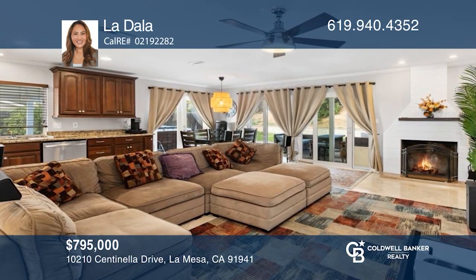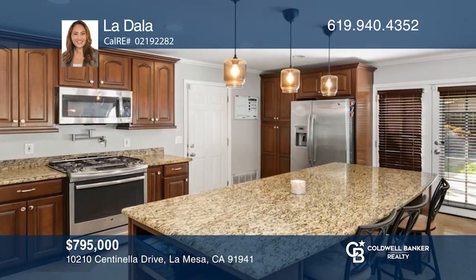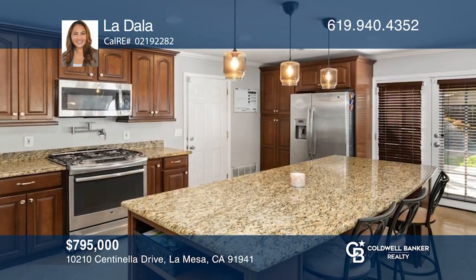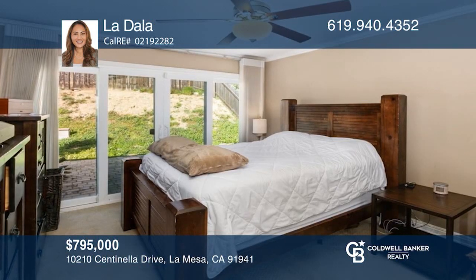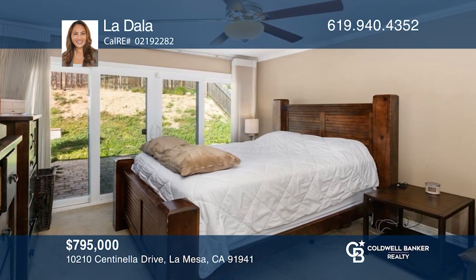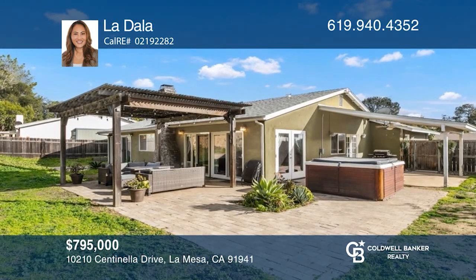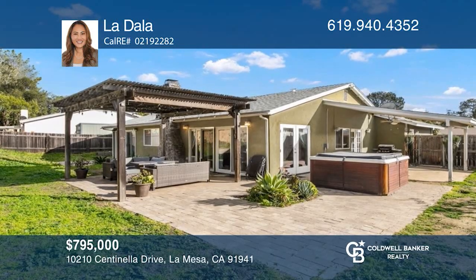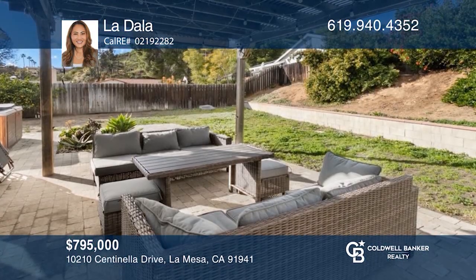Come enjoy an open concept floor plan featuring a cozy fireplace with French doors looking out to the huge backyard. The home features three bedrooms, a bonus room, two updated baths, a modern kitchen, travertine flooring, a backyard jacuzzi, and two patios to enjoy while watching the beautiful skies during dusk. For a private tour, call LaDala.